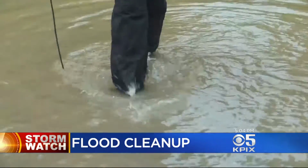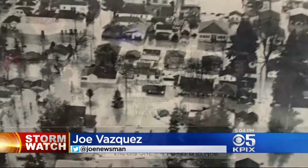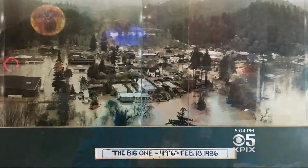As bad as this looks, nearly everyone I spoke with here in Guerneville insists this is actually a minor flood. History has taught them things here could have been much worse. In Guerneville, Joe Vasquez, KPIX 5.